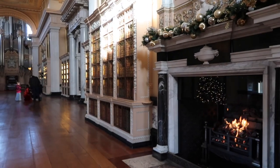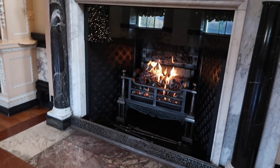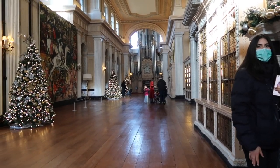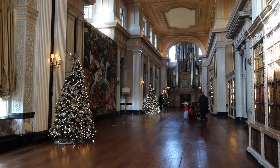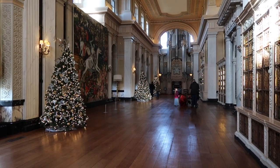This room is called the Long Library, and it's literally that. It's a very large room, very long, with library books lining it, and it's actually why I'm huddling beside the fire, because it's absolutely freezing in here. But more importantly, is this artwork on the left, which is the final artwork that we're gonna see of the exhibit.